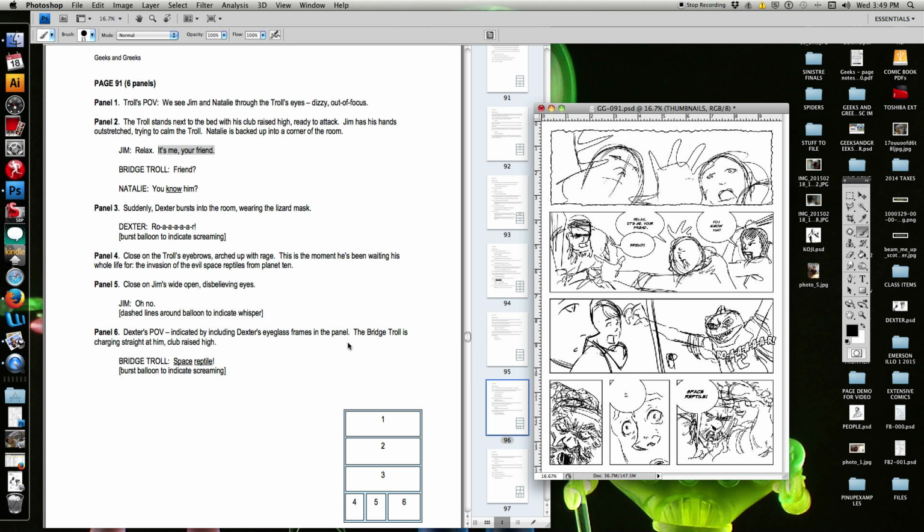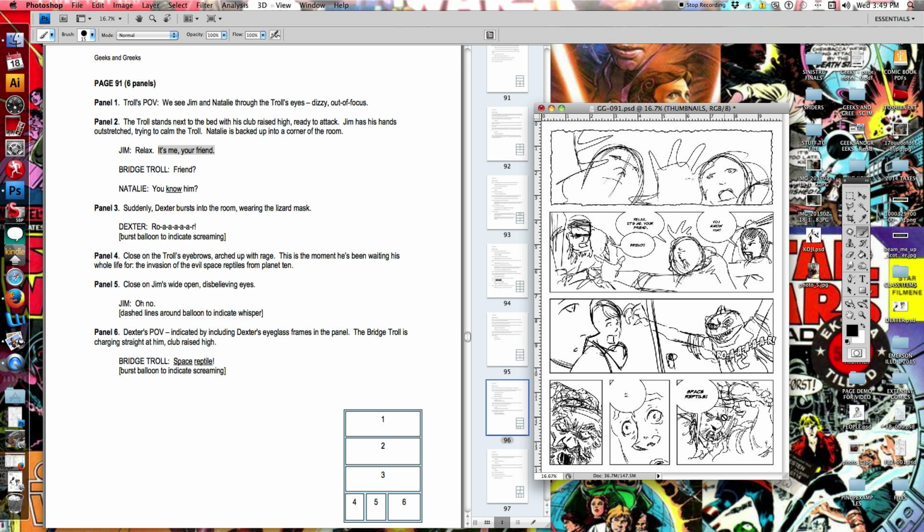Now, that's a great shot, but it's a little bit on the experimental side. There's also a problem. If I try to draw the eyeglass frames, so we know we're seeing Dexter's field of view, the eyeglasses not only have to be drawn, but so does the mask, because Dexter's wearing his glasses under his mask. And it's a Gorn mask from Star Trek.